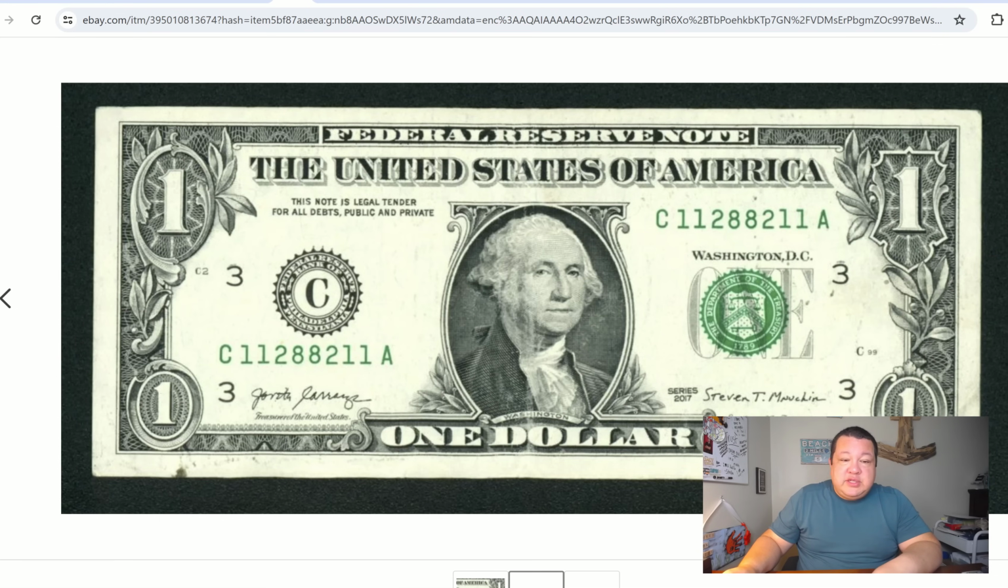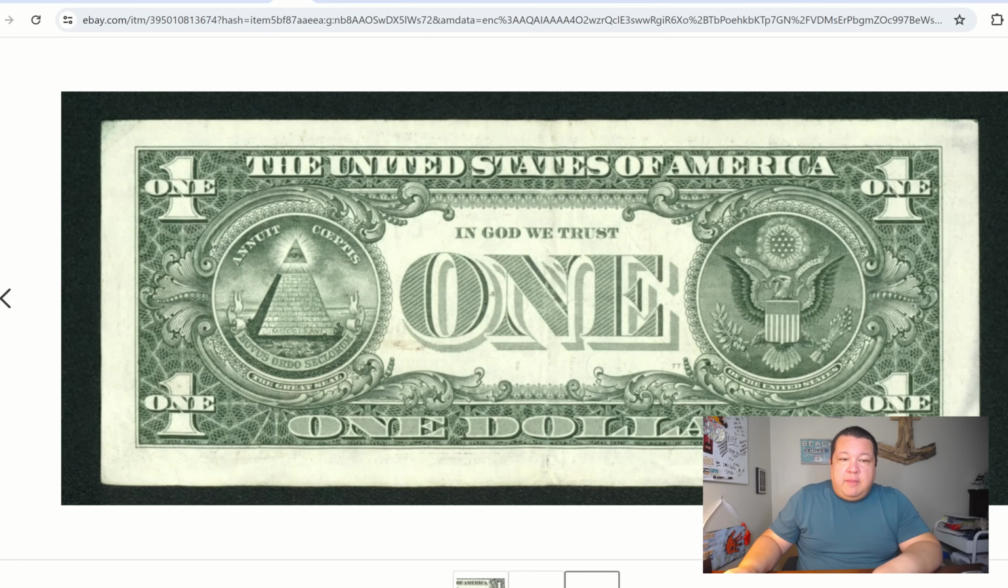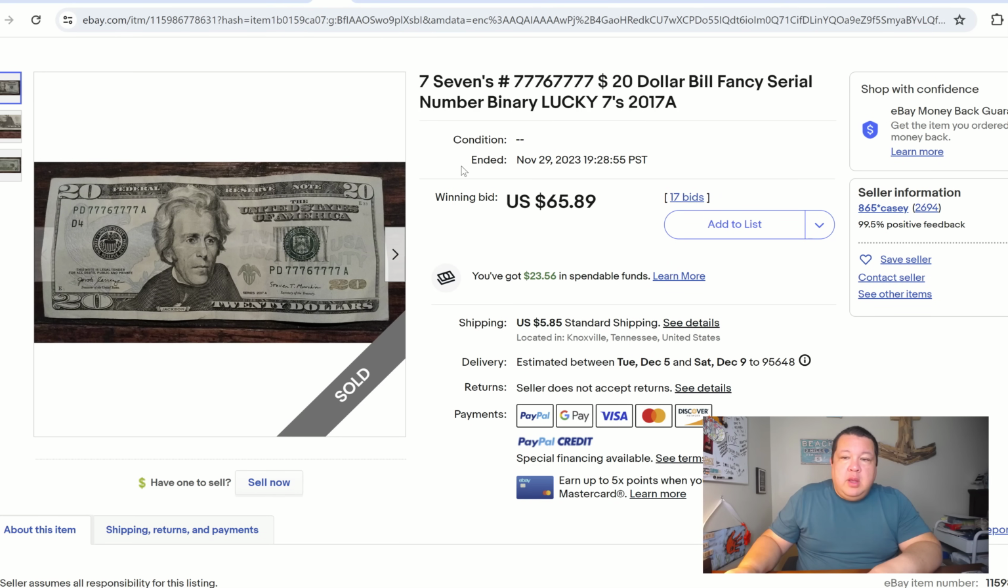The overall note, not too bad. It's got a little bit of teller ink or something like that here, bottom left margin. The back looks pretty decent, you know. Regular soiling, VF25-ish type grade. Yeah, not too bad. I mean, that's a good sale there as well.